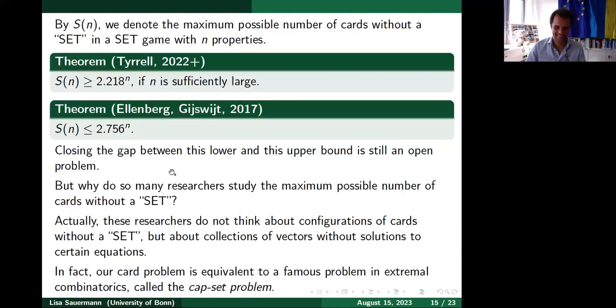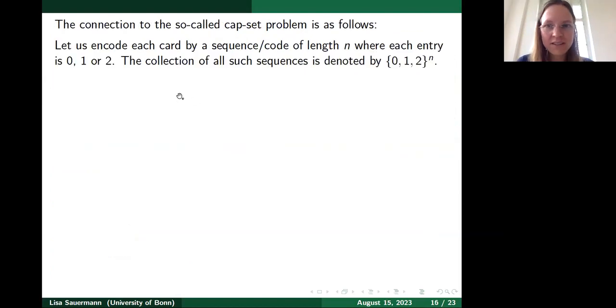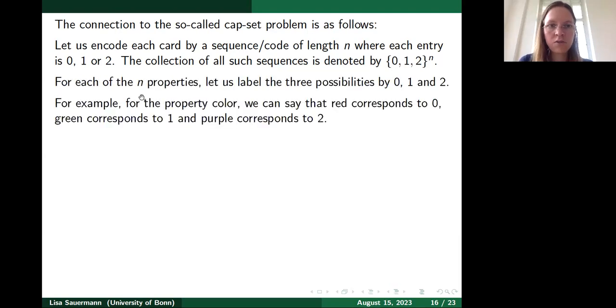Okay, great. So, as one of the questions already forecasted, to see this equivalence, let us encode our card problem. Let us encode our cards by codes of length n, where each entry of the code is 0, 1, or 2. That means we consider the sequences of length n where the entries are 0, 1, or 2. The collection of all such sequences is denoted by {0, 1, 2} to the n.